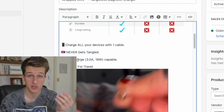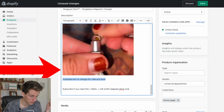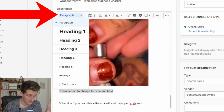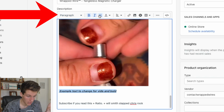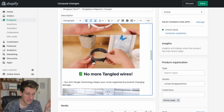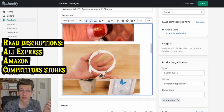What I do to get emojis in my store is copy them from my phone, then email them to myself, but you could also copy them from certain websites. And for bolding your text, you mouse over it, then use these options at the top, just like Google Docs. It's got different text size, bolding, italics, underlining, and all the other basic features. Also, if you're wondering how to find all this information on your product, you should read the description on AliExpress, Amazon, and any other store selling it.